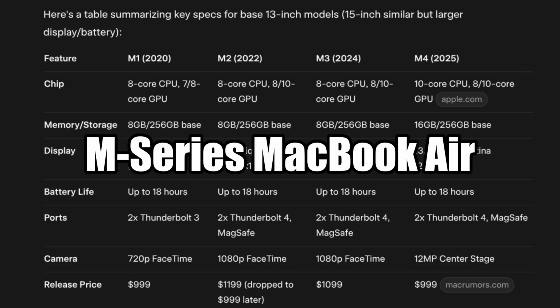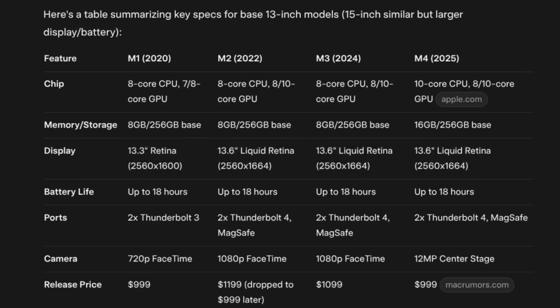You should stick to the so-called M-series models. Those have the newer Apple-designed chipset that offers very good performance and battery life. The M1 was introduced in 2020, and there have been M2, M3, and M4 MacBook Air models since then. The current M5 MacBook is a MacBook Pro, which is a different model. The M5 MacBook Air will likely show up in spring 2026.